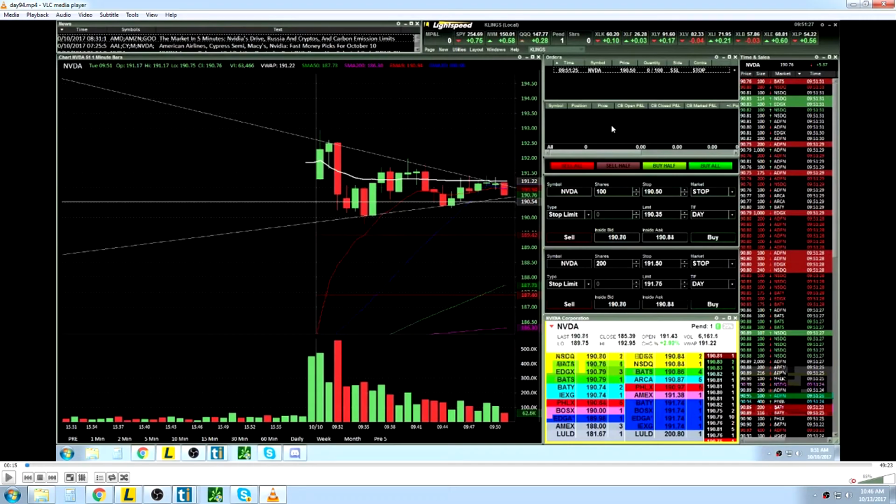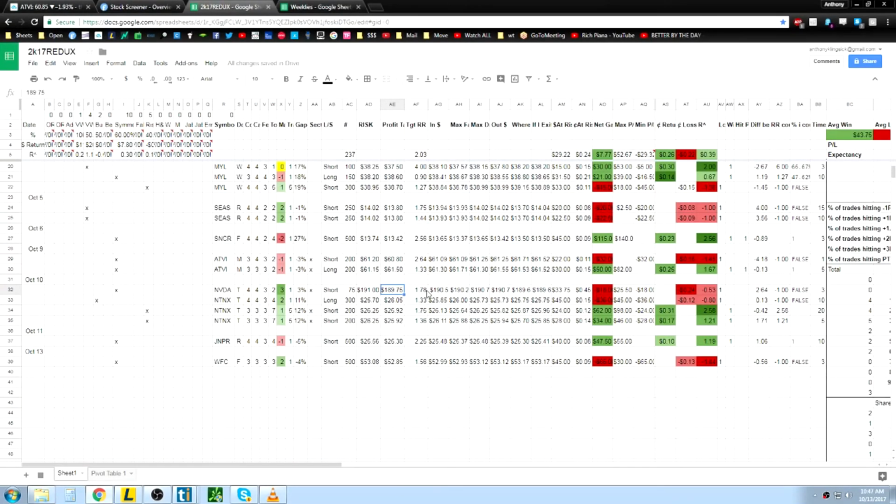NVIDIA has support at 190, 120, which is exactly where the VWAP is, so it's definitely a pretty good looking trade so far. It's only up 3%. It's not like it's crazy overextended or anything. On the daily it's overextended, but not as of the short term. I mean, this is a pretty good looking short.